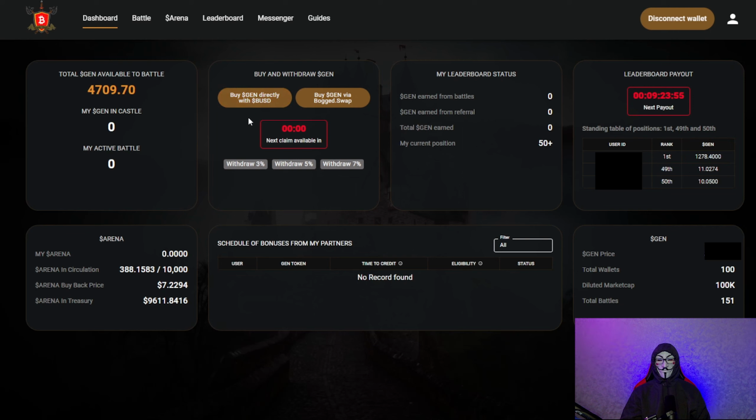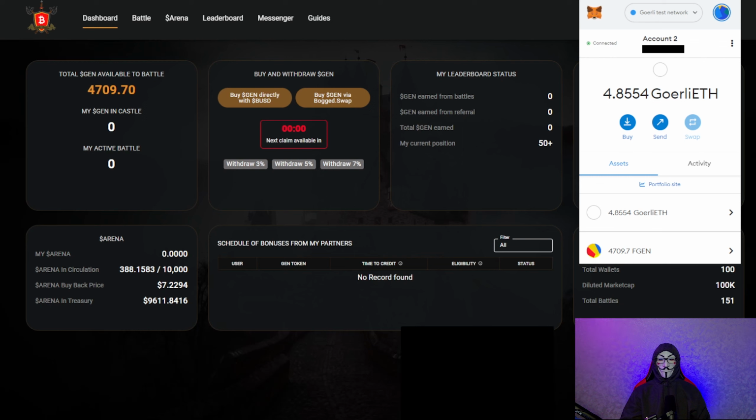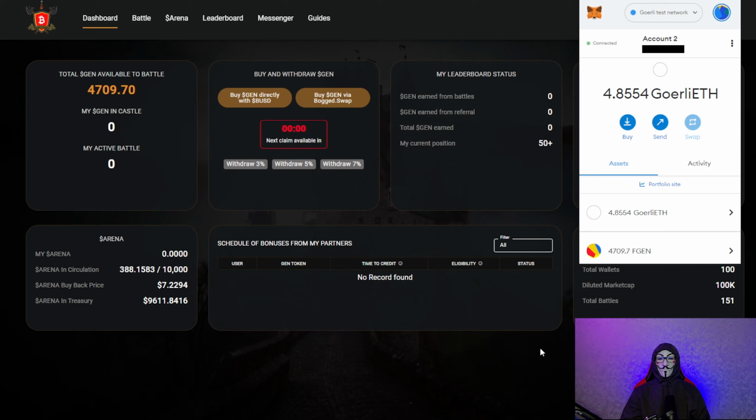So what I want to do is show you guys on MetaMask how to get BUSD. I know a lot of you might already know how to do this. You can go to Binance, Coinbase, or FTX, I believe. All of them sell BUSD, which is a BEP20 token. That's the network. It's not Ethereum, it's not Bitcoin. You need to buy BUSD. Once you buy BUSD, then you're going to be able to purchase Gen.